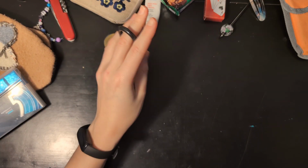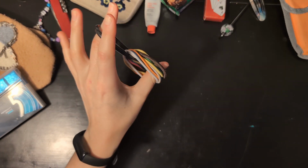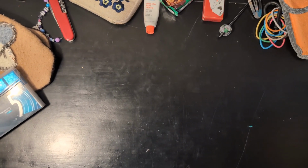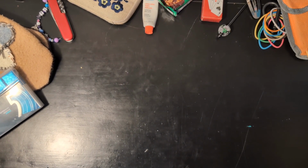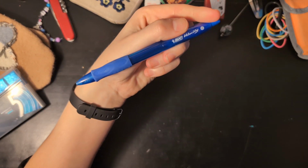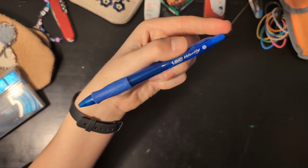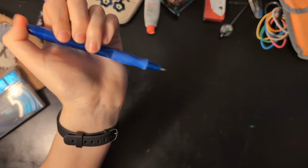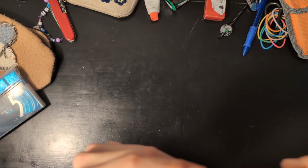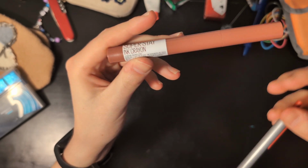And then I have a little carabiner with a million hair ties on them. And this used to be completely full, but is now not that full, because I don't know where they're going. And then I've got a couple little pen slots within the compartment. And I have the Bic 1.6 Velocity. I love these pens. They're big and they're juicy and they're just delicious. I love them.